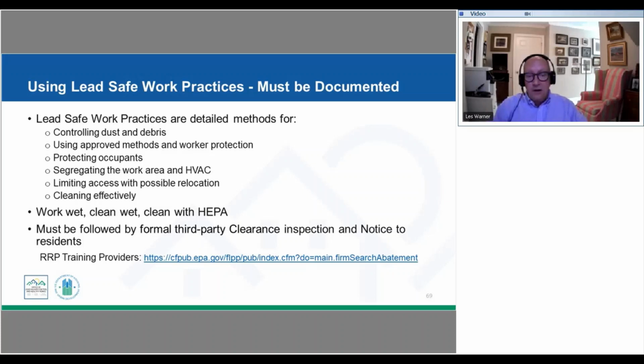In some cases, when we're unable to simply segregate off that workspace, we may need to temporarily relocate those tenants until that space has been completed. And we're always going to do what I would call scientific cleaning, cleaning to make sure that we are removing any of the dust and debris that has been left behind from the work that we're doing. And sometimes if we're doing any kind of rehabilitation or hazard reduction, the work itself is generating additional lead hazards. So we always want to make sure that we are working wet, that we're cleaning up wet, we're using HEPA vacuums just to make sure that we're getting all that particulate.